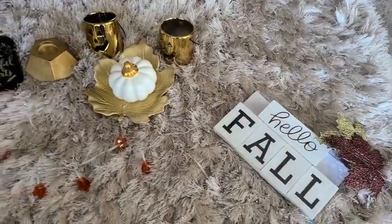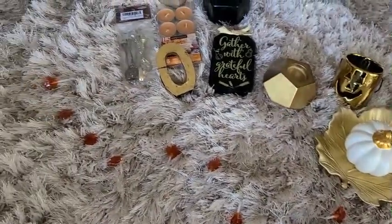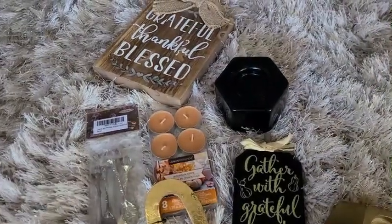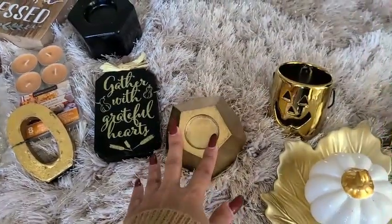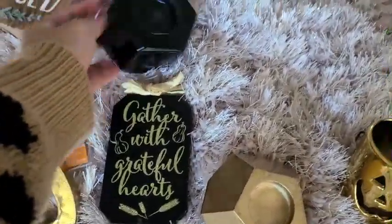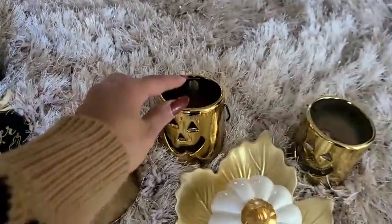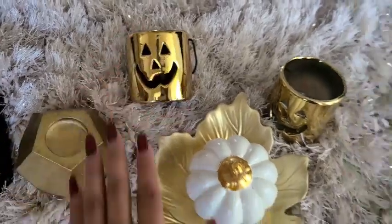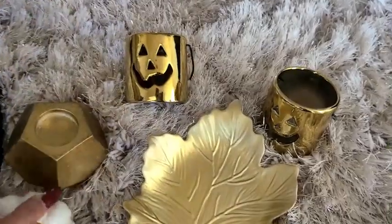Okay, guys, so I laid just about everything that I purchased on this carpet so you can see everything. Like this sign right here, gather with grateful hearts, and also this cute little candle holder. These two came from At Home. I picked those up from there, as well as these little cute pumpkin jar holders, and this came from the Dollar Tree, this little gold and white pumpkin.